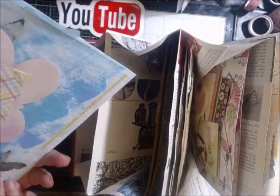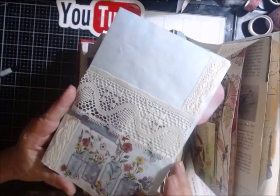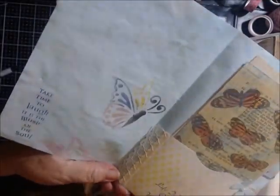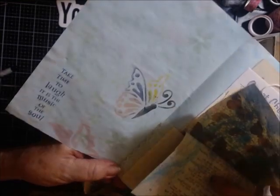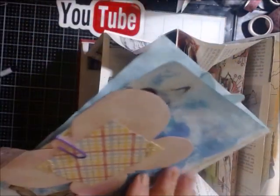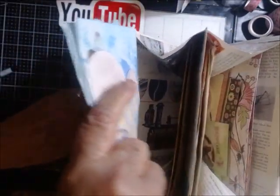Okay, and here is made by Lori Goodman. And this is napkin paper, I believe. This is adorable. She got a pocket here with all kinds of neat stuff in it. I love how she did this one. It's beautiful. Very beautiful. Very creative. And it is loaded. I mean, there's a lot in it. And then on the back, there's a butterfly. You can use in one of your projects.